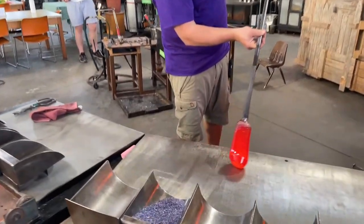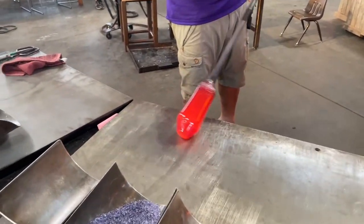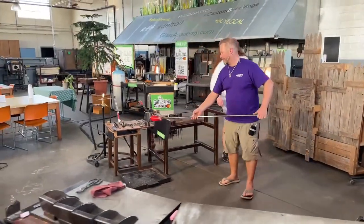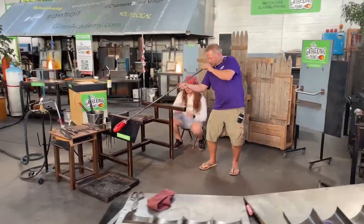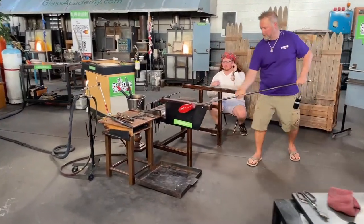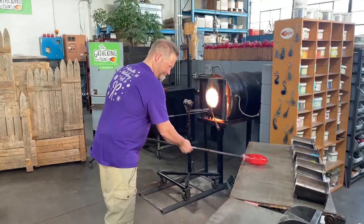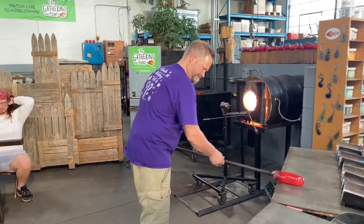Nice. But look at the way he's shaping it. That doesn't look molten, does it? I mean, he's just pushed it into place, but he's doing it so effortlessly. Okay. Bless you. He's making a lemonade iced tea margarita summertime pitcher, I believe.